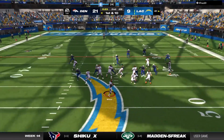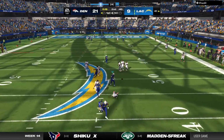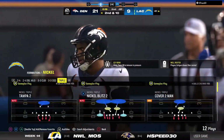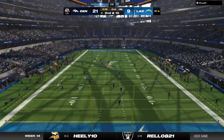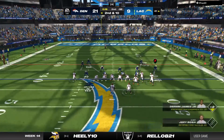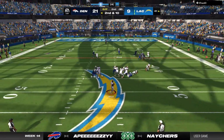On 1st and 10, it's Wilson. Hit as he throws, incomplete. Partner, what we're seeing so far is the defense is certainly coordinated. Both levels doing their jobs in tandem. The back helping the front helping the back. The pressure got home on that last play and forced him to try and throw through contact and short of the sticks.